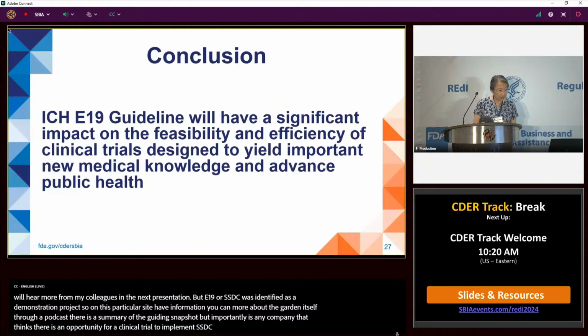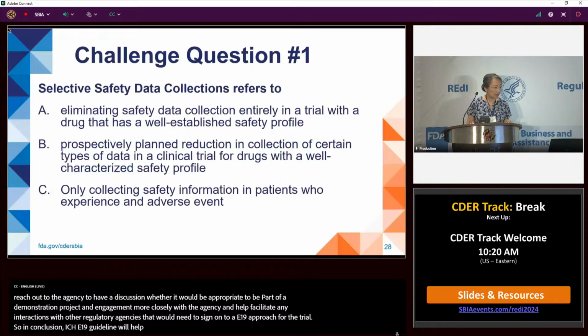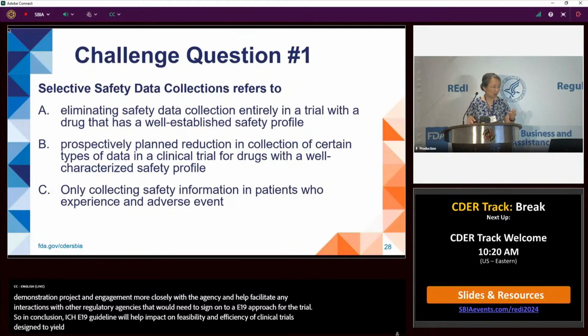So in conclusion, the ICH E19 guideline will have a significant impact on the feasibility and efficiency of clinical trials designed to yield important new medical knowledge and advance public health. So now let's see how I did on the learning objectives.